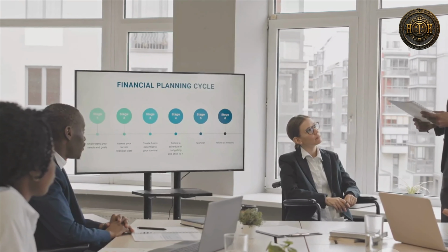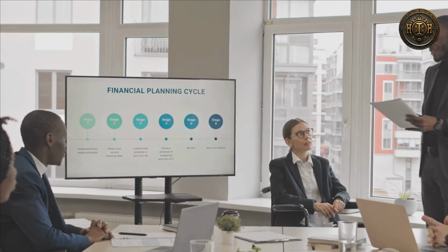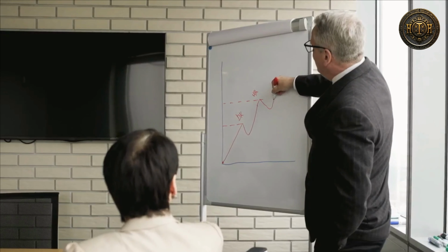Staying informed about economic trends allows individuals and businesses to make more informed decisions. While no one can predict the future with certainty, understanding the forces at play can help us navigate the ups and downs of the economic cycle.